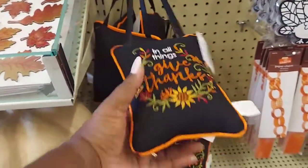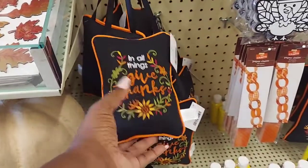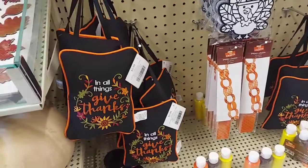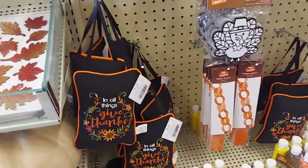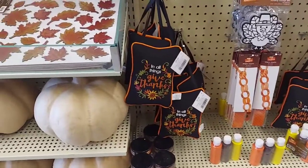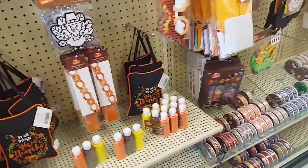I like this. I just picked up a pillow at Dollar Tree that you probably saw in my haul, but I kind of want this too. They all say the same thing. I want it, and I know if I don't get it, then it'll be gone. So for now, I'm gonna put it in my cart and we will just pray about it.